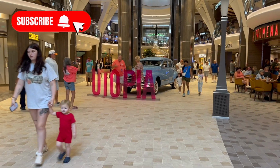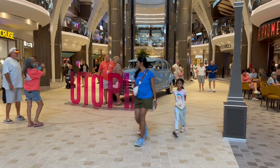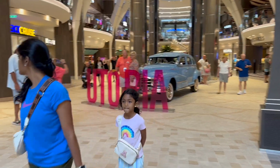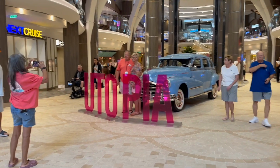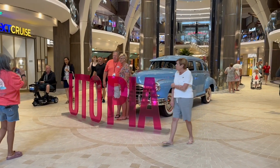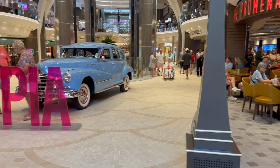And as you enter, you're gonna have an opportunity to get a picture with the Utopia sign in front of the classic car. Different classic car on this ship compared to the other Oasis class ships we've been on. And you can wait until a day or two later and then you can just get a photo yourself and then it'll be free.